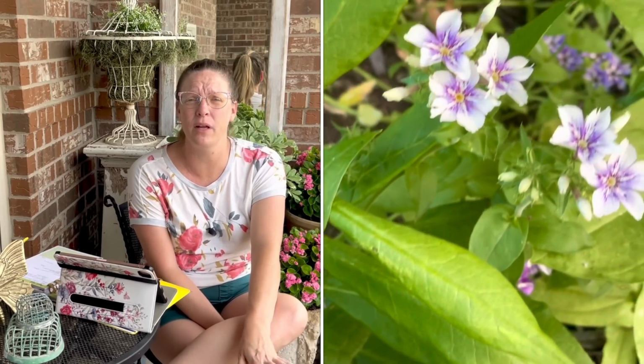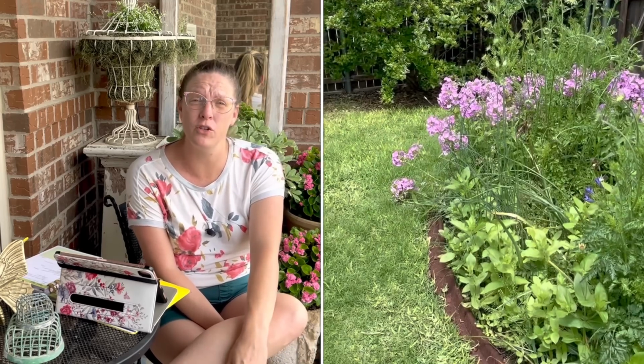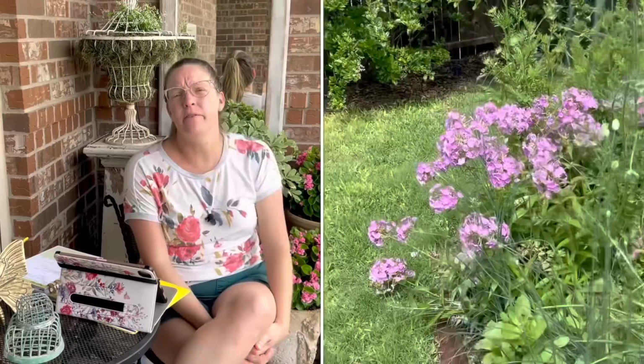So once your flowers come through and they're dying back, go ahead and cut them back in hopes of a new flush of blooms. Now, some varieties of phlox are not very heat tolerant, so make sure that you're buying a phlox that's appropriate for your particular zone. Chat with your local nursery or do research on it before you invest the money in it.